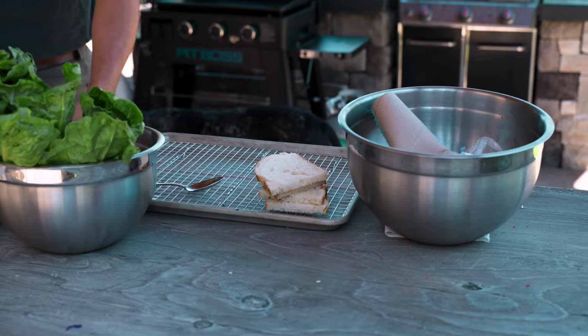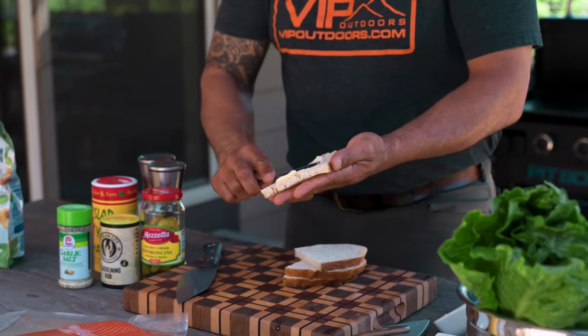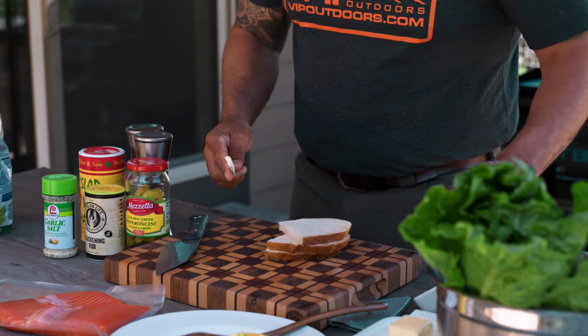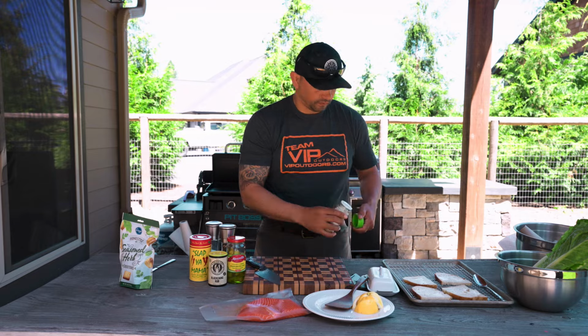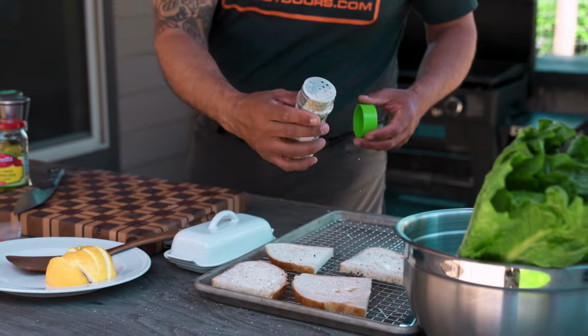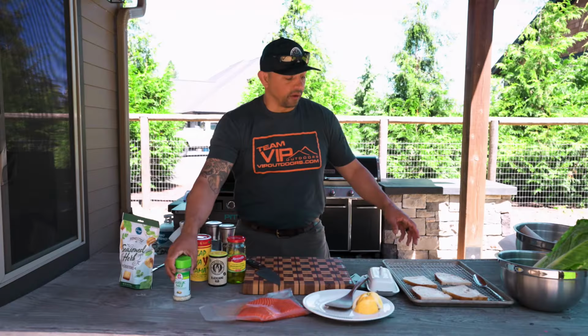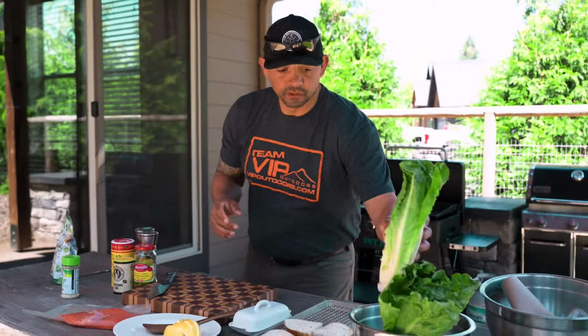I'm actually gonna go ahead and butter that up right now as I think about it. I'm gonna go ahead and take some garlic salt to the top of it. And that's ready to go onto my flat top. That's ready to rock and roll.